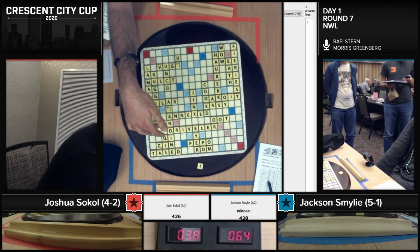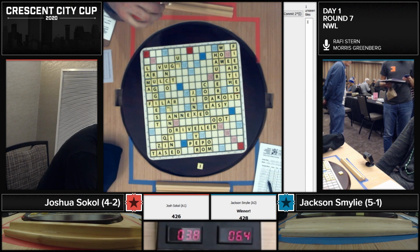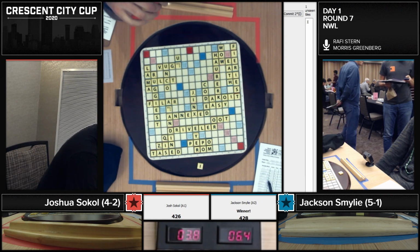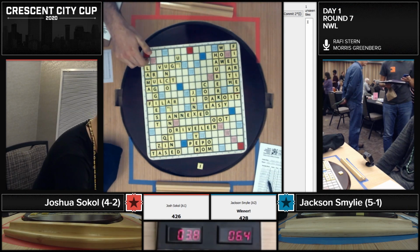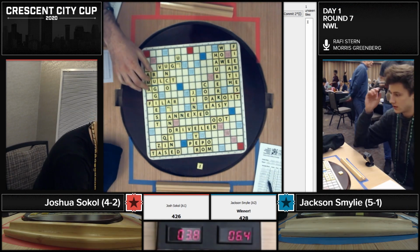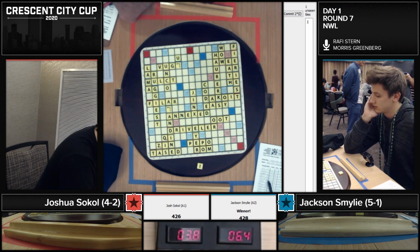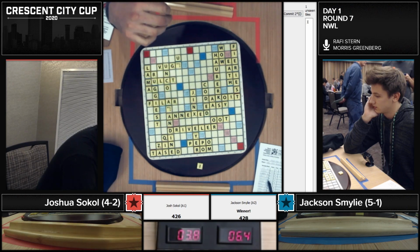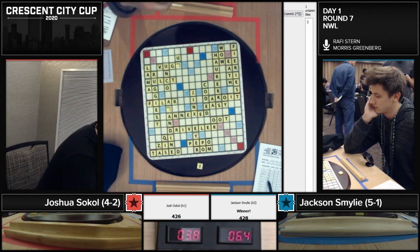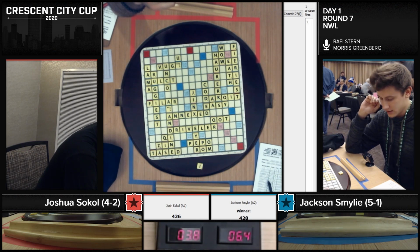Wow, so if Josh didn't go out there and play Dribblers at the very end, that is one crazy endgame right there. What a wild one. Fitting for two players who have played each other so much. What a great game. So 428 to 426 final score for Jackson. What an endgame. And now they're probably doing a recount to make sure.